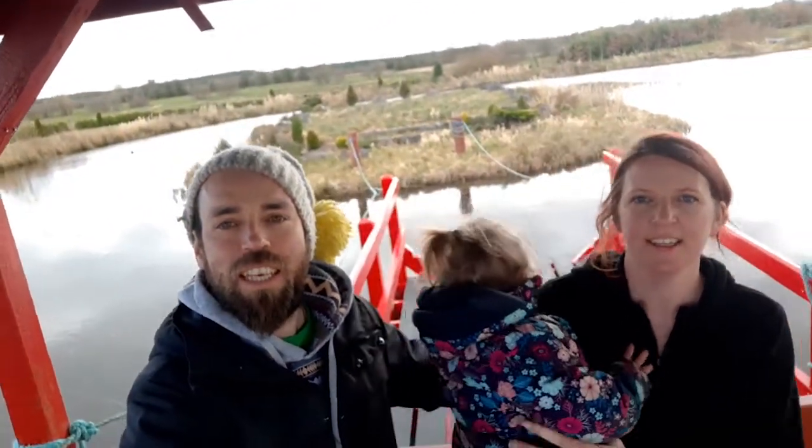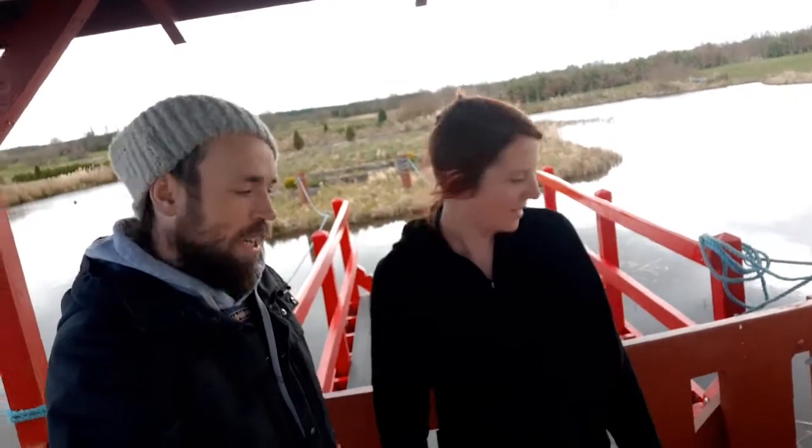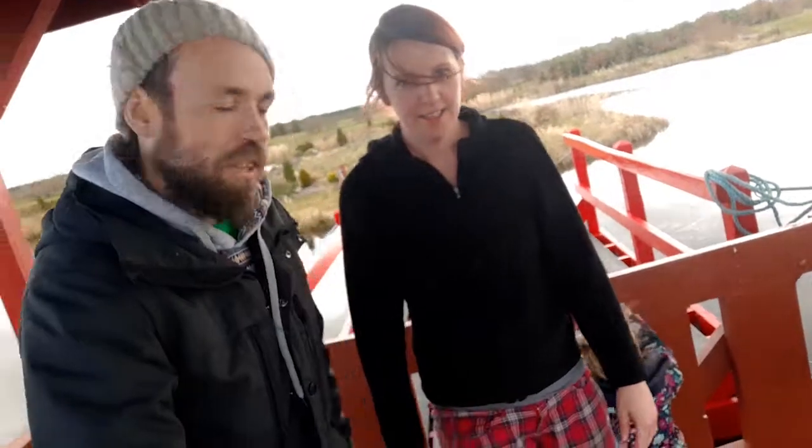This is our Japanese tea house, and that's the lake and the island behind us. And that brings us to the end of our tour. Ziggy's very angry that I took so long.